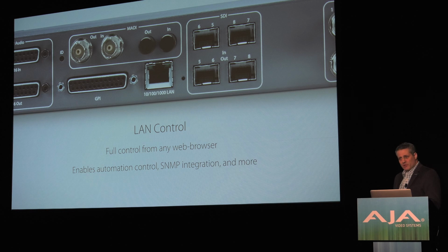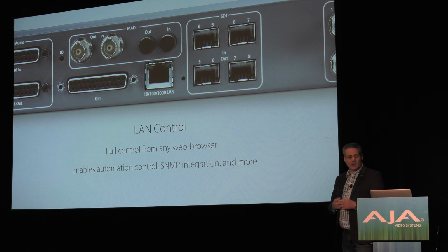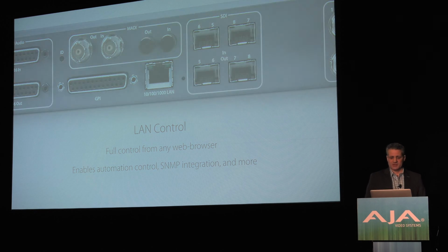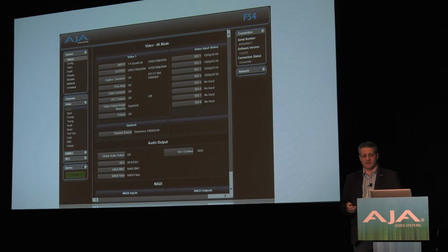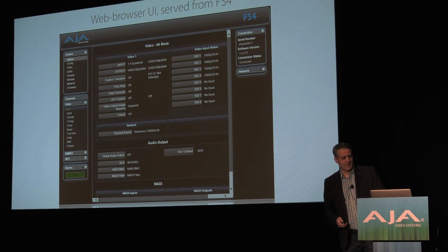It does have our browser-based control, so it has a web server in it. Serves up to any web browser. That also enables automation with external software, SNMP integration, and more. So here's a look at a screenshot in the 4K mode, on the web browser, of what it serves up. Pretty straightforward, looks like our other web browsers, but lots of control in that single channel mode.